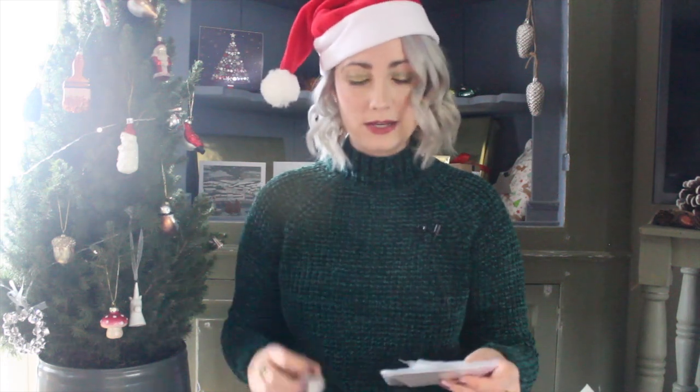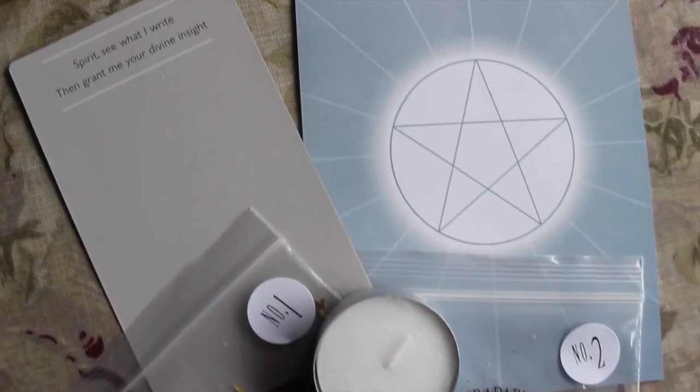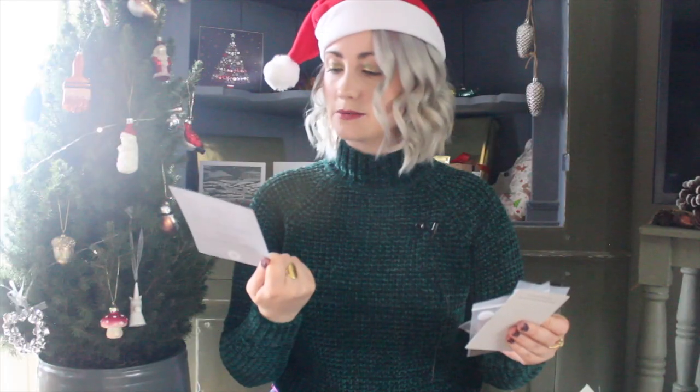So the next item is our spell bag for the month, and it says connecting to spirit, contains everything you need to ask spirit for insight. Ooh, I wonder what herbs and things they've included. Oh, so we have our little candle and 2 different herbs, and then this is a little card where you can write down what it is you want to, I guess, connect for. And it says you have cardamom seeds, marigold, and your card to write what you need insight into. That's really cute. I like the design they've done for this as well with the pentacle. That's really pretty. They've gone for this really soft grey, which I think is just the perfect colour for spirit.